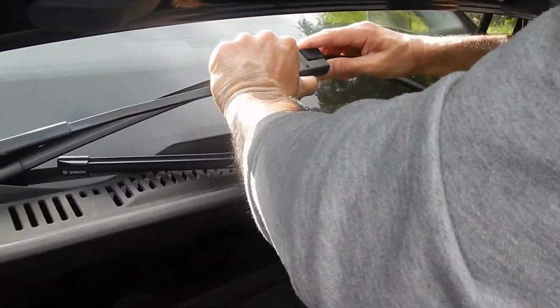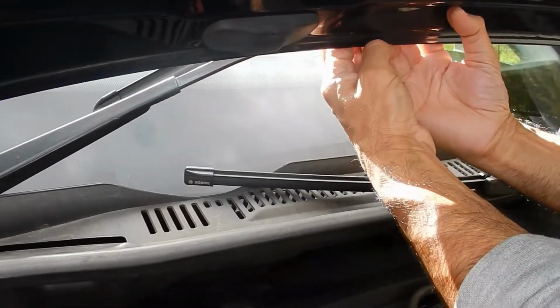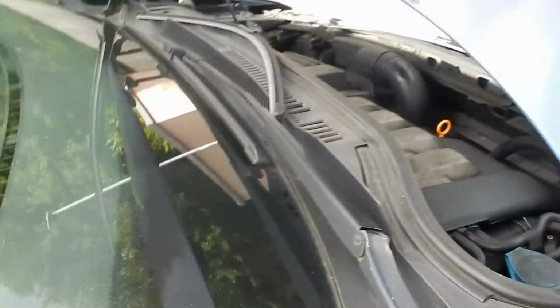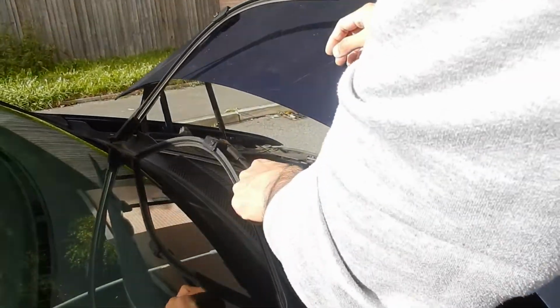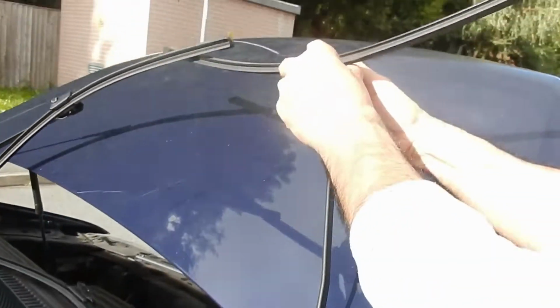Let me just take this one off first. So you have to do some weird jiggery pokery with this. You have to kind of come on that side, come on this side. Take that off. Let's do the bottom one first. So take that off, like you pull it right across and slip it out.